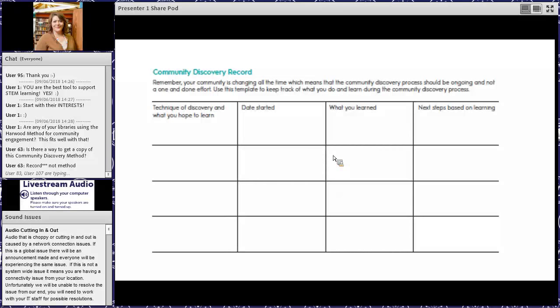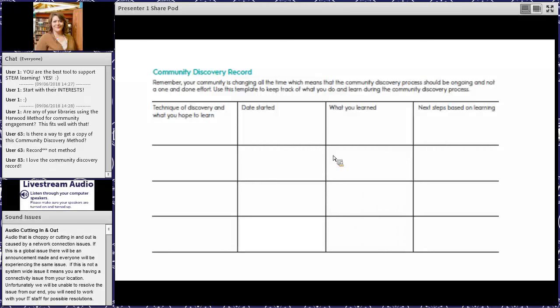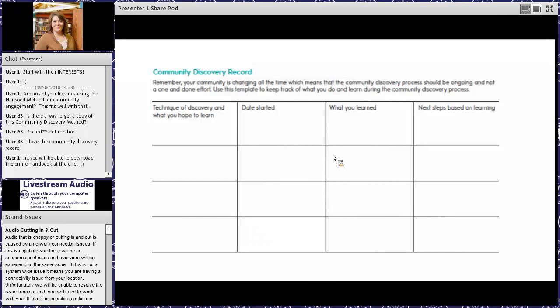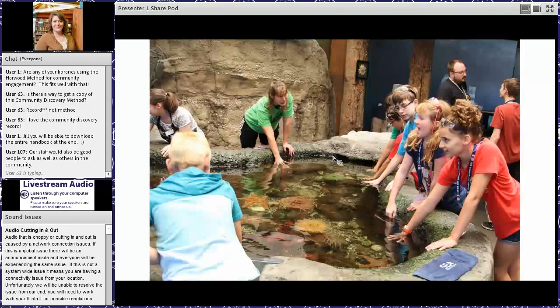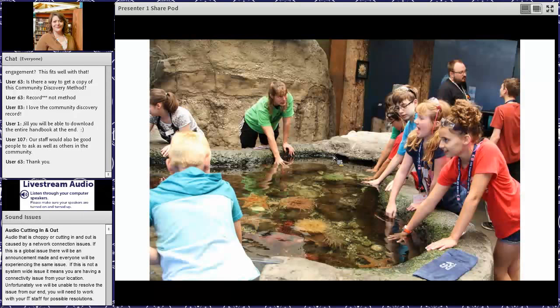So a lot of this was built on doing a survey of just every resource that's out there. And I know we get inundated by resources, so this really collects a lot of that together and creates something more concise, so you don't have to be checking everything all the time just to keep abreast of the information. And yes, there will be a way to get a copy of this community discovery method record. Yeah, absolutely.